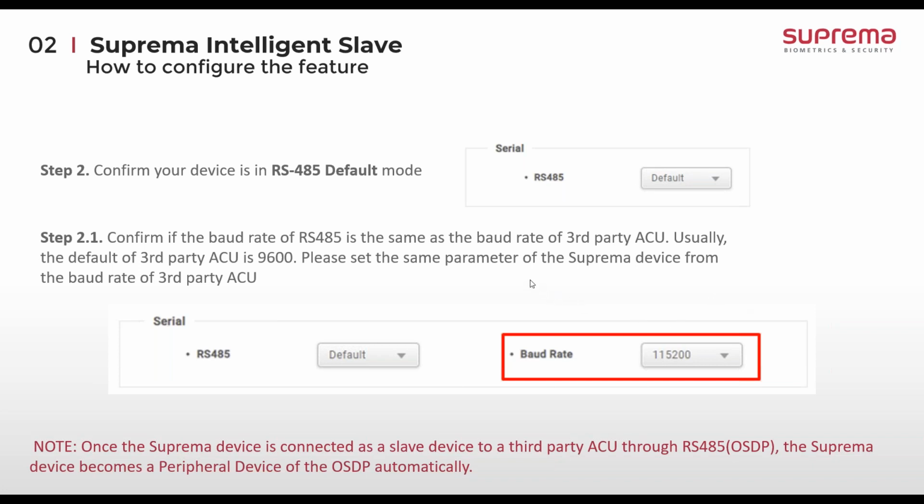How to know which kind of parameter you are going to configure here? The answer is you have to check with the third-party manufacturer what speed they handle through RS485, right? So once you get that data, then you can come back here and configure the baud rate speed.